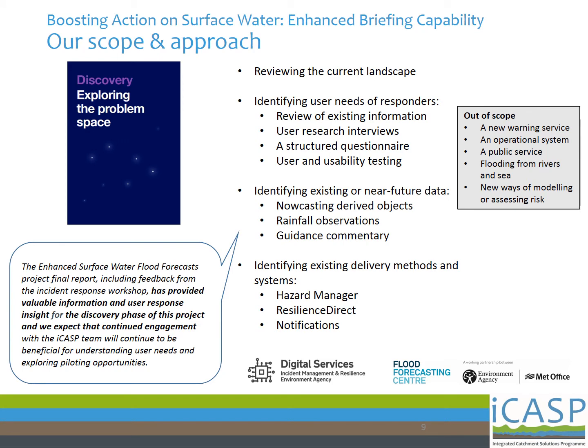There were effectively 4 key elements to the discovery phase. We firstly reviewed the current landscape to identify any learning and related initiatives. Perhaps the most important, we looked to identify user needs of responders, working with Category 1 and Category 2 responders, including iCASP members and central government.